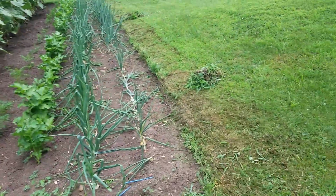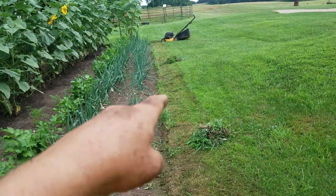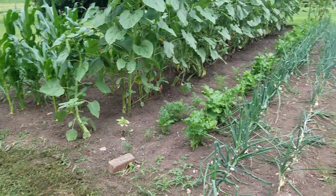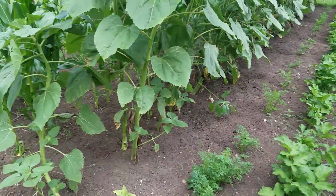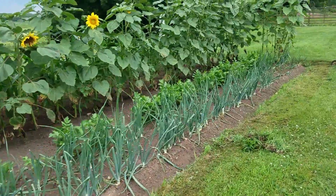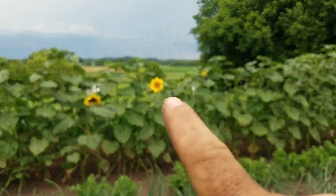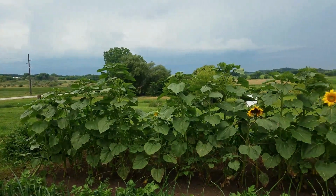So I only weeded. I mowed it really short, which looks terrible, but right on the end is the only thing I weeded this week. Otherwise, this is a week without touching it. So you can see there's a little bit in there, but mainly everything's looking really good. A little shy of a week, I guess. The 2nd, and it's the 7th, so 5 days. But got a couple of sunflower heads. That one right there is super pretty. A couple more coming. I still can't believe how tall they are.